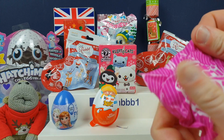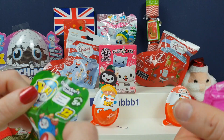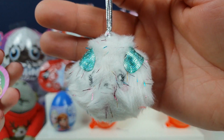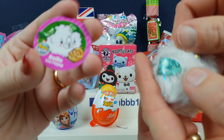You've got a little collector's guide. Let's have a little look at the guide. Oh, there's only 12 in this one you can collect. You can only get a few different ones. What one did you get? You get Rolo the puppy. Yeah, I got a puppy. You got Rolo the puppy.